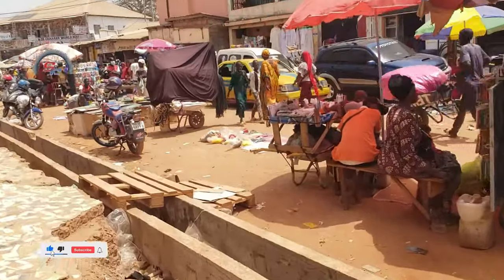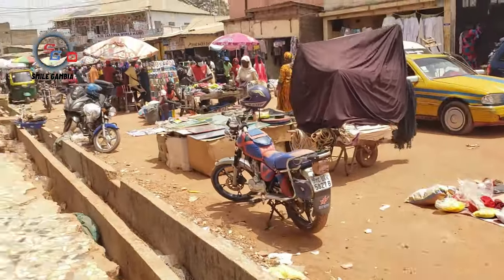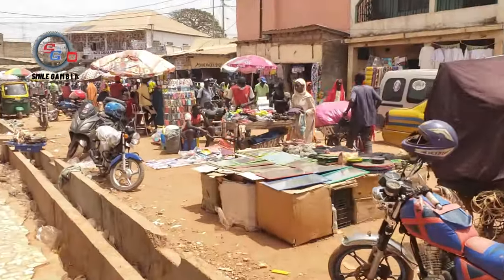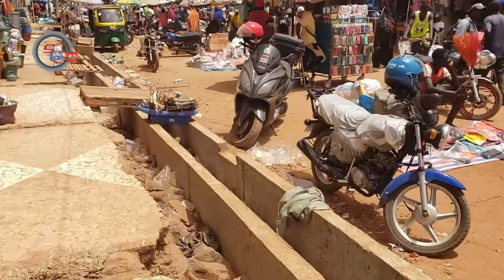We have now arrived at Latrikunda, and the people here do not definitely fancy the camera being projected at them, which is why I want to stop the video from here.